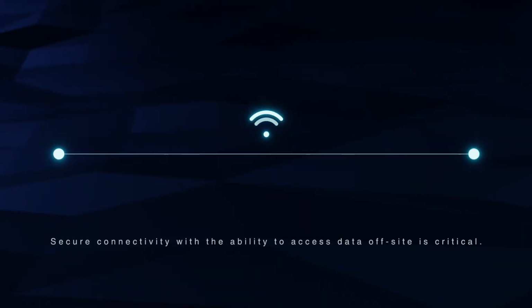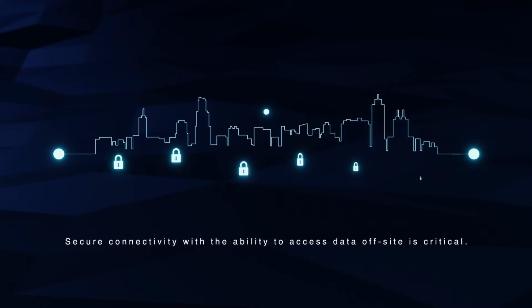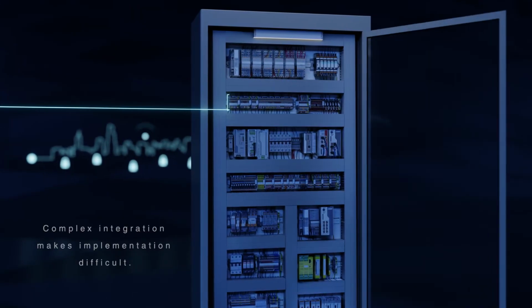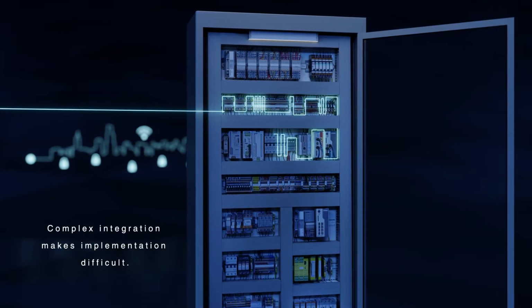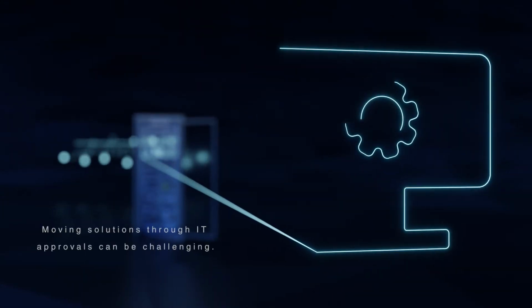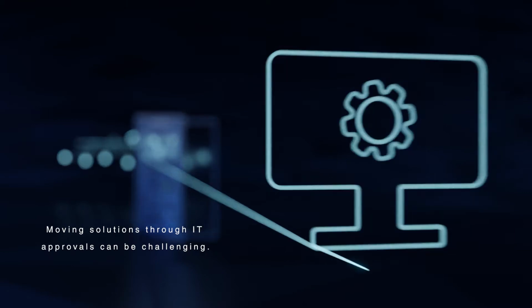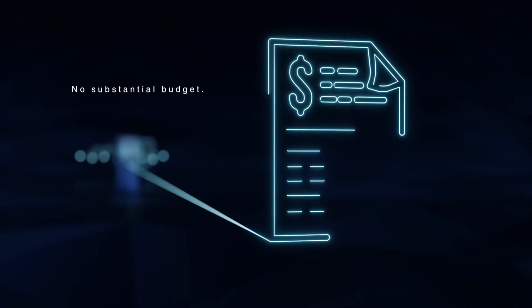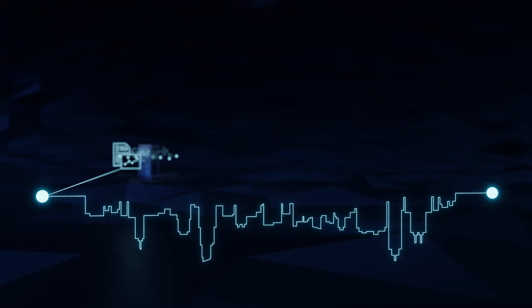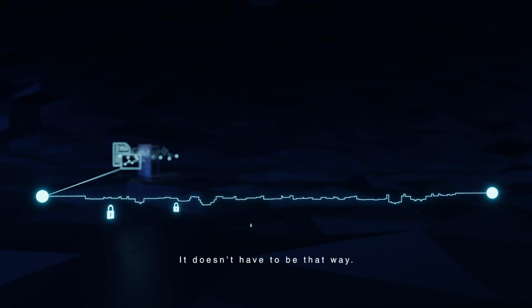In recent years, remote connectivity has become a necessity, and secure connectivity with the ability to access data off-site is critical to keep business moving forward. But complex installation and integration with existing control systems makes implementation difficult, and moving solutions through IT approvals can be challenging. Without a substantial budget for such a major investment, let alone time and money for training, many businesses have found themselves in trouble. But it doesn't have to be that way.